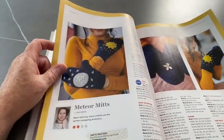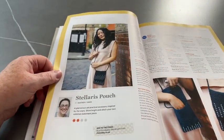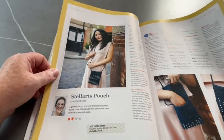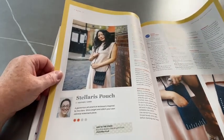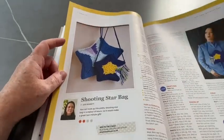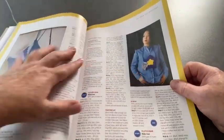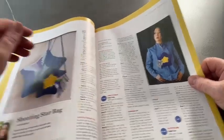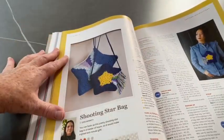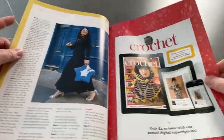Meteor Mitts by Zoe Curtis. We've seen those already. The Stellaris Pouch by Heather C. Gibbs. I'd rather call that a crossbody bag, but if she wants to call it a pouch, then who am I to say otherwise? Shooting Star Bag by Jess Bennett. Obviously two sizes. Bit of an odd way to wear it, and I'm not sure if I like this bit, really. But anyway, moving on. At least it's different.